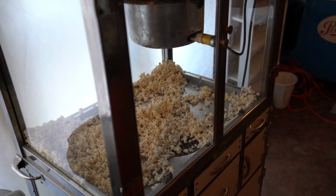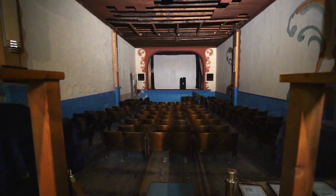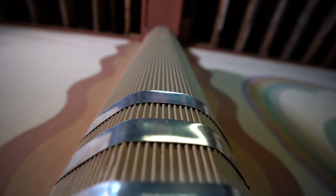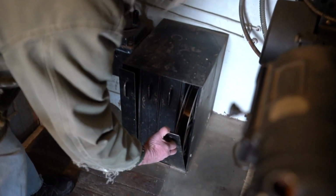This is the concession area. The first time we opened the doors to the public, people were just amazed and awed, and they were like, I've wanted to come in here for so long. Thank you so much for buying it. Thank you so much for fixing it up. It just filled my heart and reinvigorated me and re-inspired me. A total of 5 rolls of film.